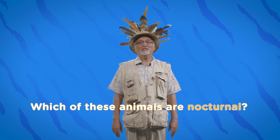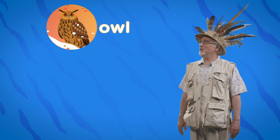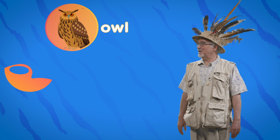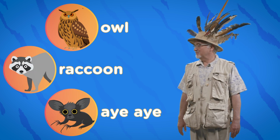Weta are nocturnal animals. That means they are awake at night. Which of these animals are also nocturnal? Is it the owl? Is it the raccoon? Is it the eye?